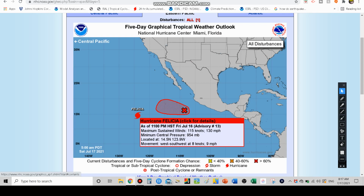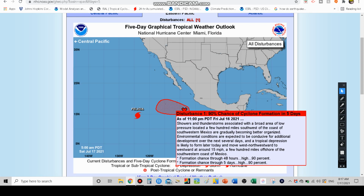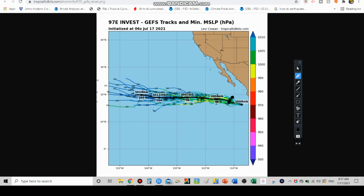It is moving west-southwest. Look at that pressure, though. 954 millibars. It's only moving at 9 miles an hour. This disturbance behind it is moving about 15 miles per hour. Here's some GEFS model tracks. As you can see here, they do have a strengthening of the storm system, but then once it gets far enough west into those cooler waters, they have it losing strength a little bit.